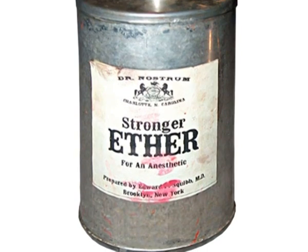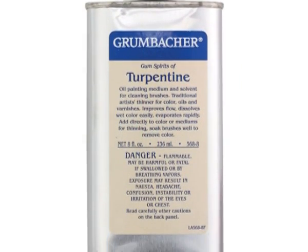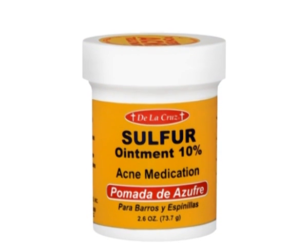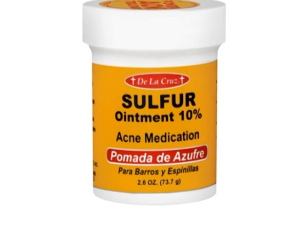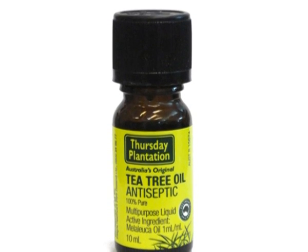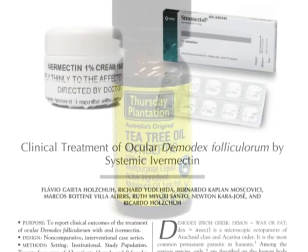A wide variety of treatment methods have been used to eradicate the mites. According to Coston, many agents including ether and turpentine kill the mites instantly, while sulfur ointment and yellow oxide of mercury can markedly reduce their numbers. However, these medications, as well as the more recently described tea tree oil, are very irritating to the ocular surface and can also irritate the skin.